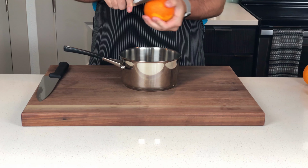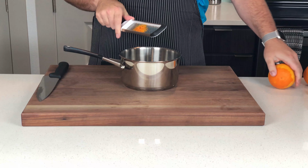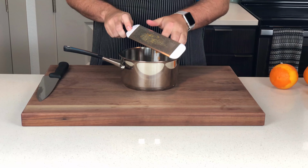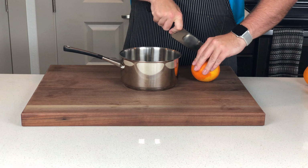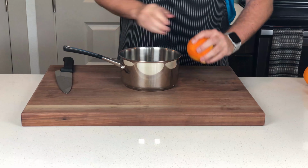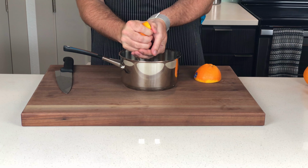First, we need to make the orange glaze because we're going to toss the carrots in it a little bit. We're going to start off with 1 tablespoon of orange zest. We're going to take 2 oranges, slice them in half, and we're going to juice those. It'll be roughly a cup of orange juice. No need to measure it out. We're just eyeballing it from here.